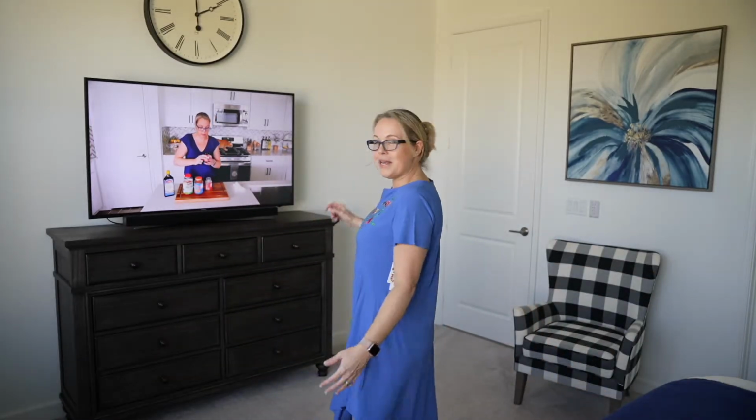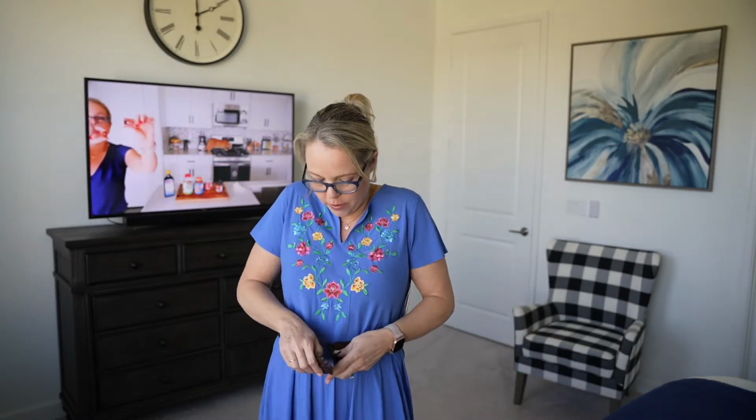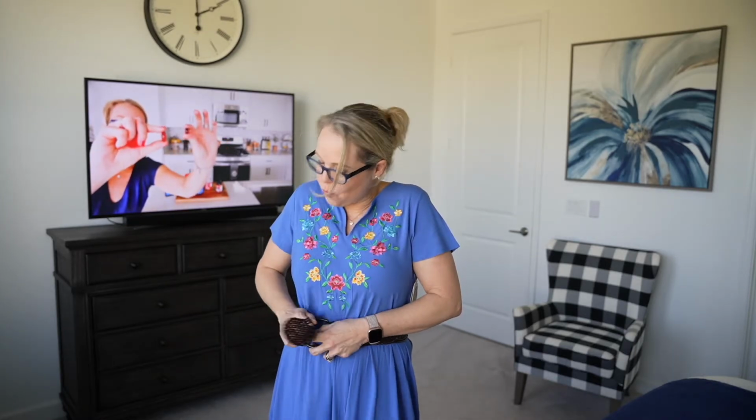Let me know what you guys think, but let's see here. Yeah, because it's just a little too flowy. Maybe if it was in an extra small, I could get away with not wearing the belt, but I like the way it looks with the thicker belt, kind of doing it just like this, pulling that over just a little bit. No, I think that's sweet.